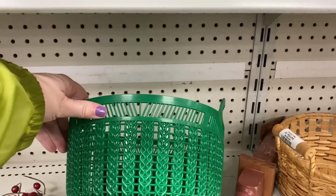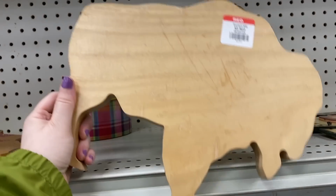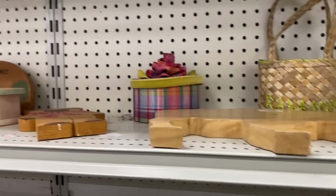Absolutely love this color green, so I wanted to check out this basket. It looked kind of vintage, and obviously I saw that it was probably made in China, so that went back. But it was a cool, nice little container. Love the color. Another buffalo piece.